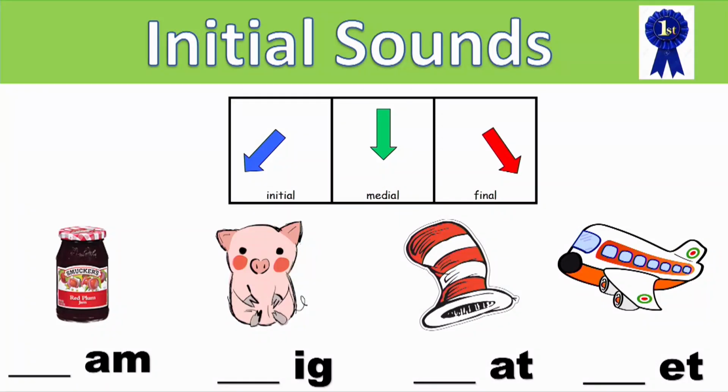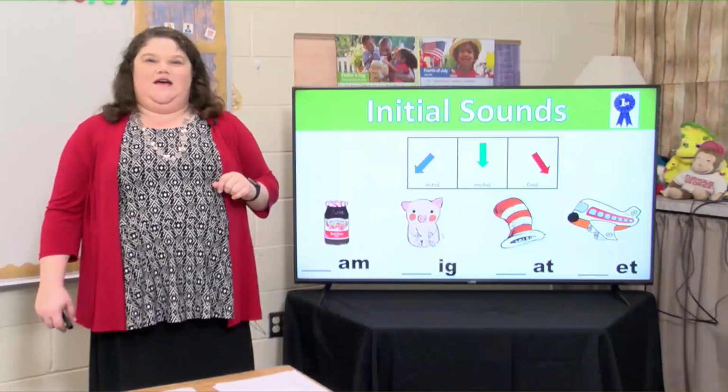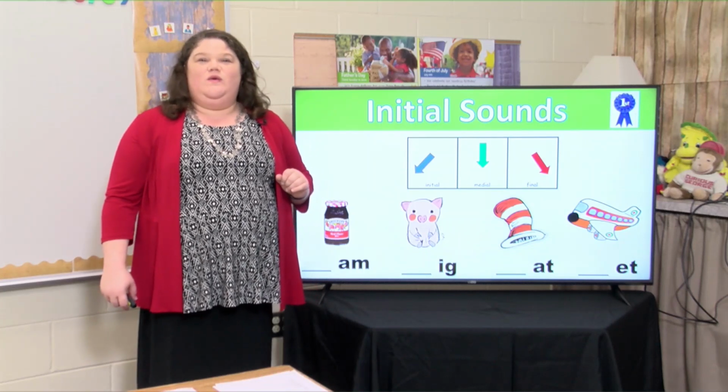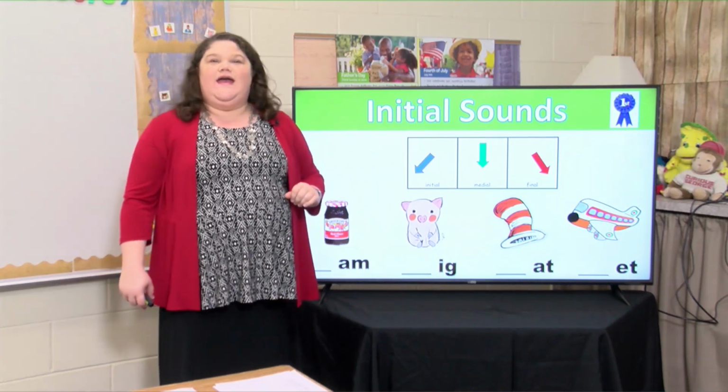What about this next picture? Pig. What sound do you hear at the beginning of the word pig? P. What letter makes the p sound? That's correct. P. P begins the word pig. We hear the p sound at the beginning of the word pig. What about our hat? Hat. What sound do you hear at the beginning of the word hat? What letter makes the sound? That's correct. H begins the word hat. We hear the sound at the beginning of the word hat.